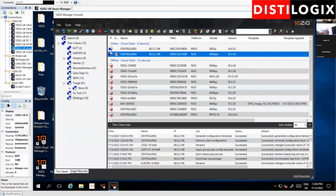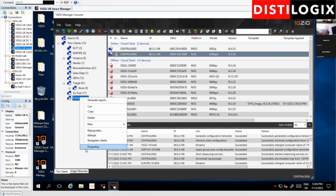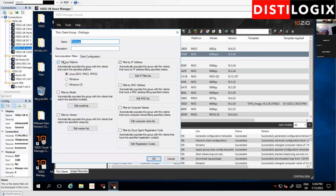Over the left-hand side here, you see I've got some groups available to me. So I've got one pre-configured already called DistiLogics. If I right-click there and go to properties, I can show you. So we've got auto population filters. Basically, we can auto populate the groups with devices based on certain criteria. In this case, we're filtering on the platform.